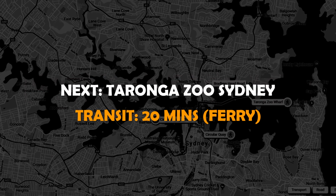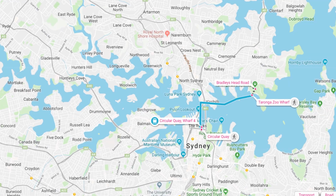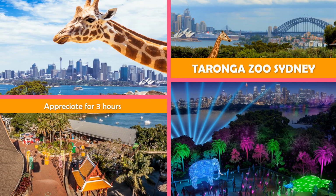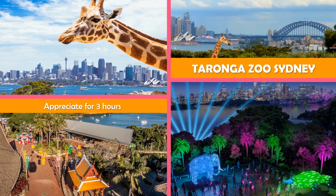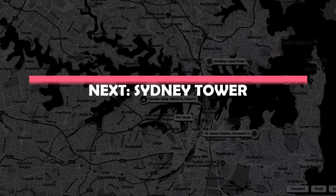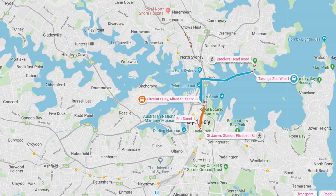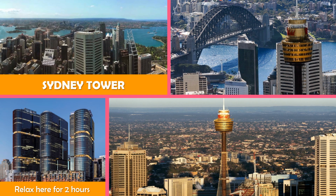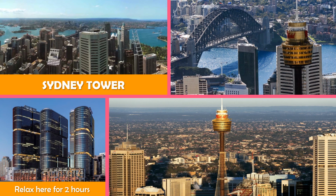Move on to Taronga Zoo, Sydney. Harbourside animal attraction with over 340 separate species and a ferry service to the city centre. Move on to Sydney Tower. Landmark building, opened in 1981, with a 4D cinema, observation deck and outdoor viewing platform.